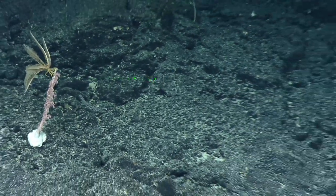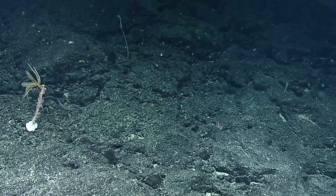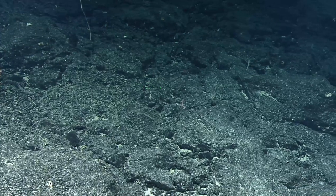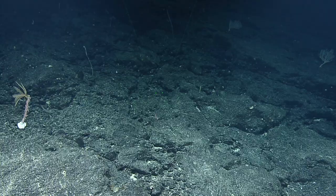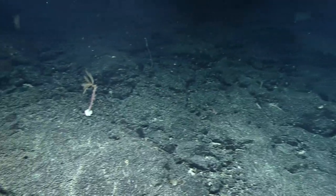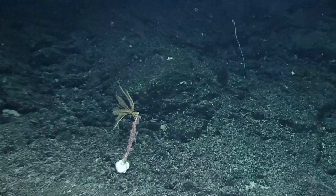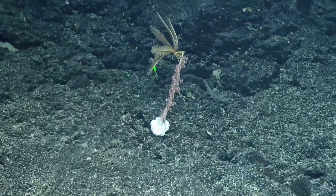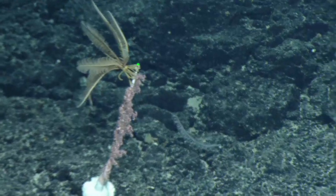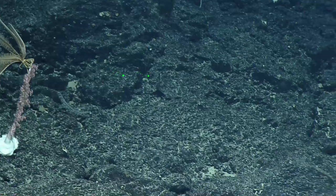Nice crinoid. Hold on one second here. Looks like a piece only, not a full colony. All right, I need to come back up. I am all over the place this morning. Go ahead. Looks like a heavy corallium. Yeah, I was just seeing, this looks like... Interesting. It's not branching, is it? No. I think it might be broken, turned to the side. Broken colony.